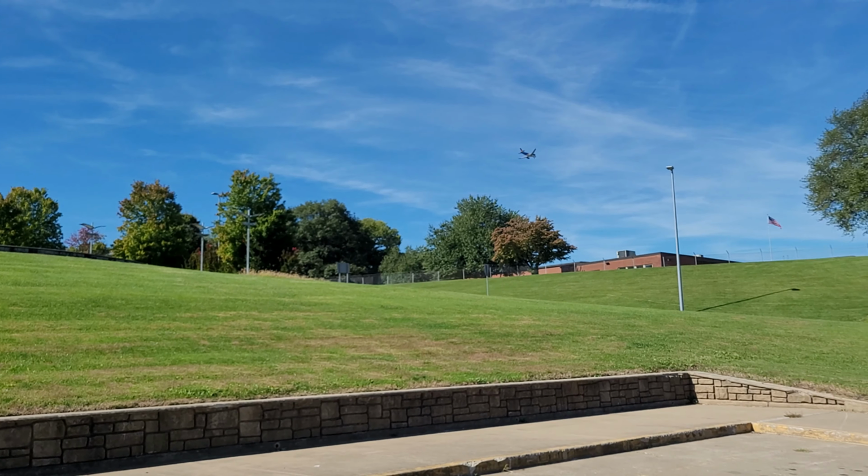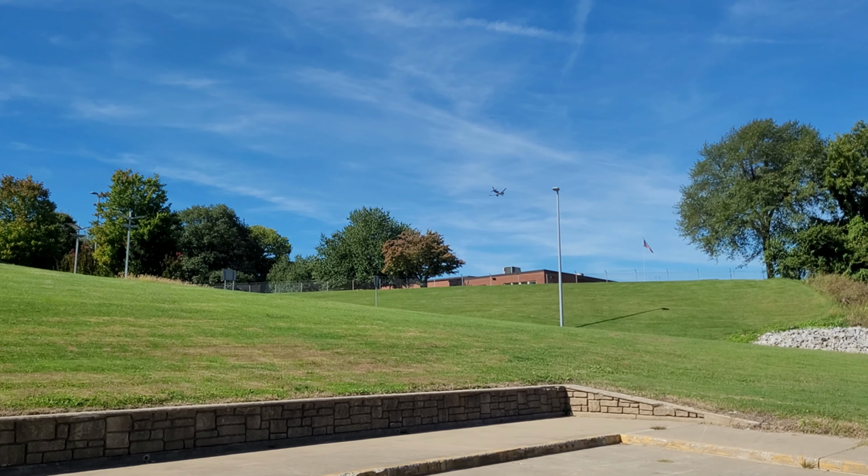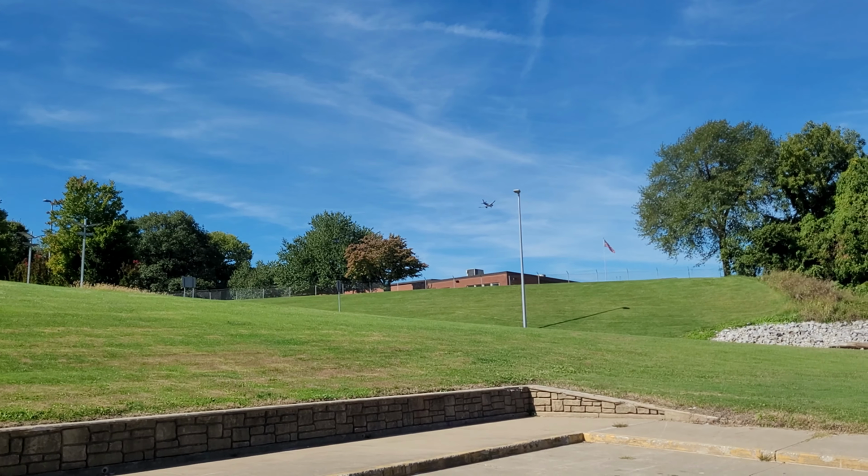See guys, this is why you need to watch your controlled airspace. Look at this. And people fly drones down here all the time.